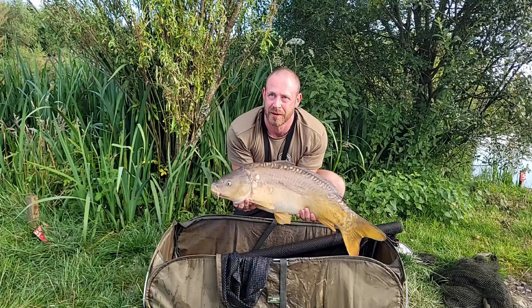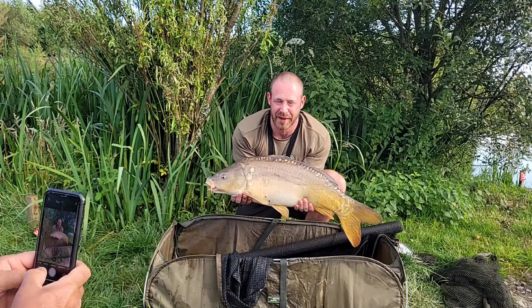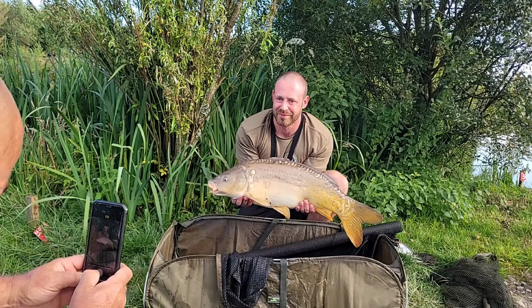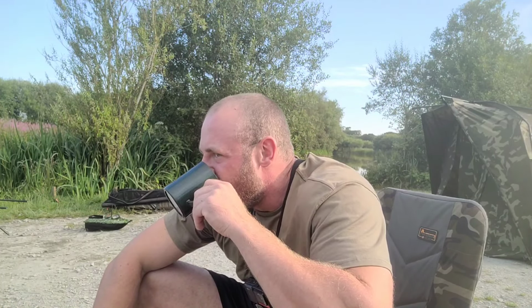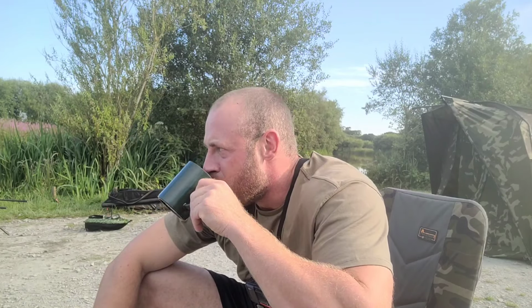First one of the morning. Lovely 18 pound mirror. Had to leave my boat stranded in the middle of the water so I could go in it that rod. Tight carp now, and a bream. I think it is. Smashing in the morning coffee. Wicked session, man. Class.